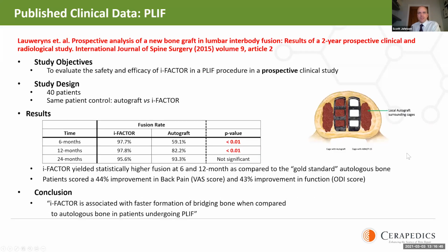This is a very interesting study from Belgium involving patients treated with PLIF cages. In this situation, the patients were treated and used as their own control, so it was an intra-patient control. One cage was filled with iFactor and the adjacent cage was filled with autograft. So it was the same patient side-by-side evaluation of fusion. And at 6 months, the iFactor cage yielded a much higher fusion rate compared to that of autograft, 97% compared to 59% at 6 months. And that was a statistically relevant difference. And then at 12 months, that statistical difference was maintained.